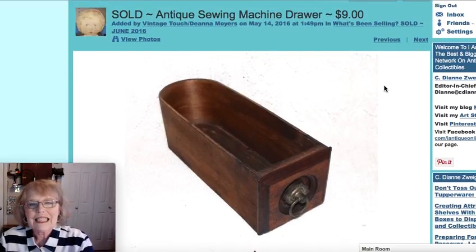And an antique sewing machine drawer. I sell a lot of those as well. If you see Pinterest, you see what they're doing with them. And this one was unusual in that it had a curved back there. That one sold for $9.